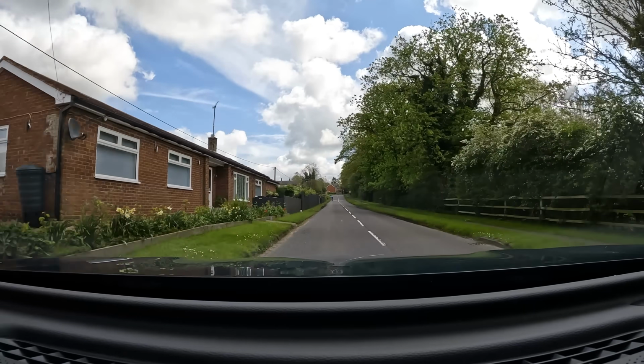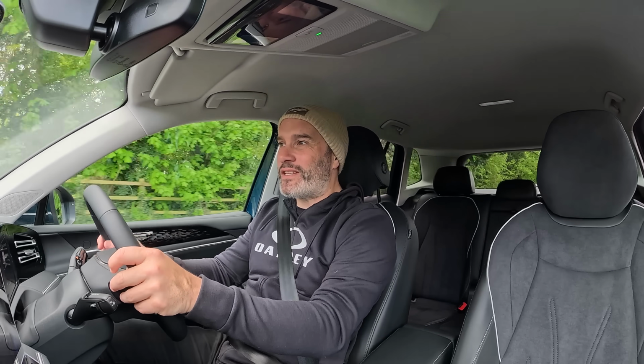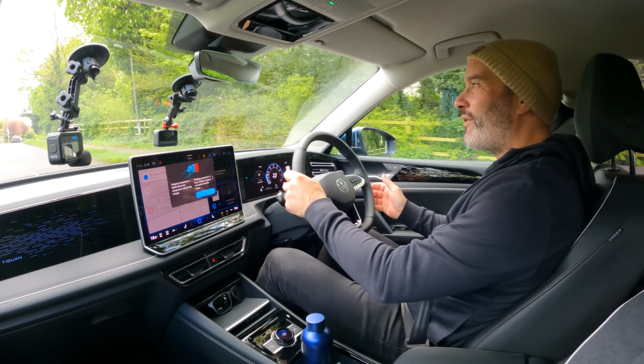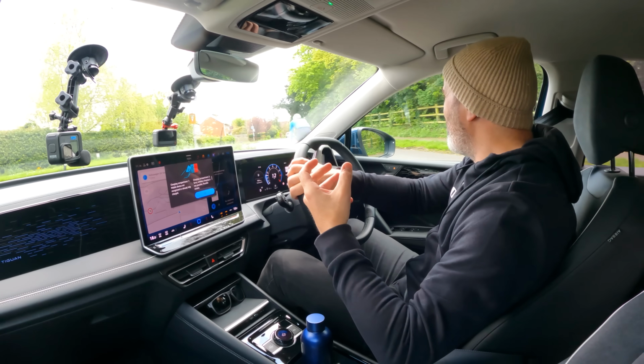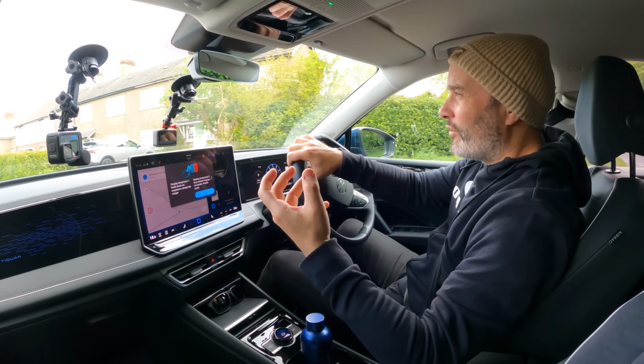The gearbox, to be fair, has been doing its thing without any fuss and without me even knowing. It's very good. We know the 7-speed DSG, especially the latest iterations, are very, very good. So I'll give that a 5 out of 10. And as an overall car, as an overall package for the money in today's world, I'll give it a 6.5 out of 10.